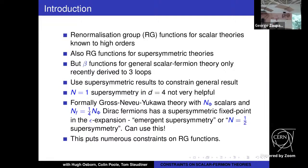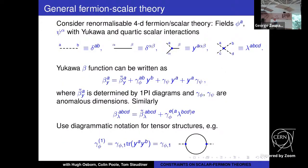You can use this up to three loops, but I want to make this a fairly pedagogical talk, so I'll just explain what happens up to two loops. And we'll find this pins down a lot of the beta functions in the theory. So I'm going to look at a general renormalizable fermion scalar theory in four dimensions. It's got scalar fields and fermion fields with Yukawa and quartic scalar interactions.